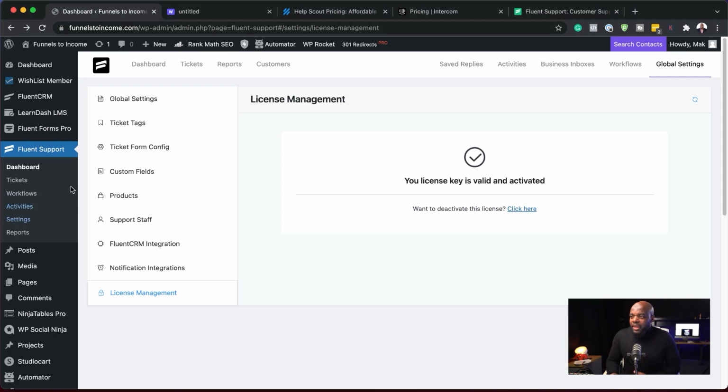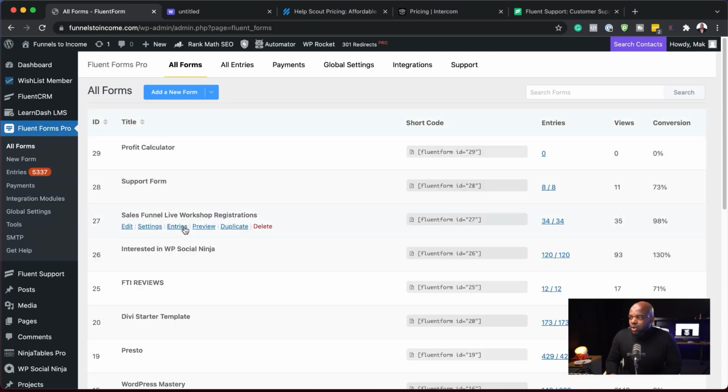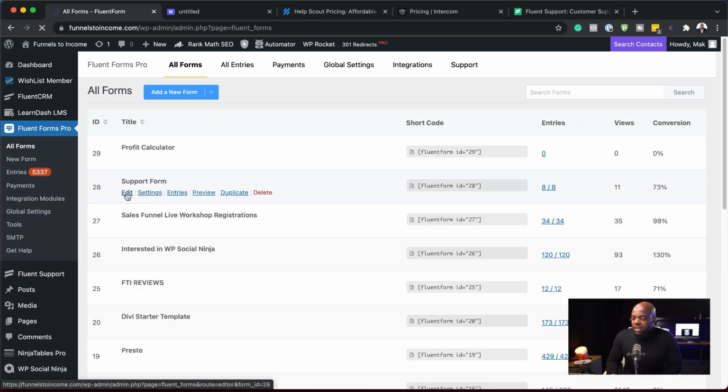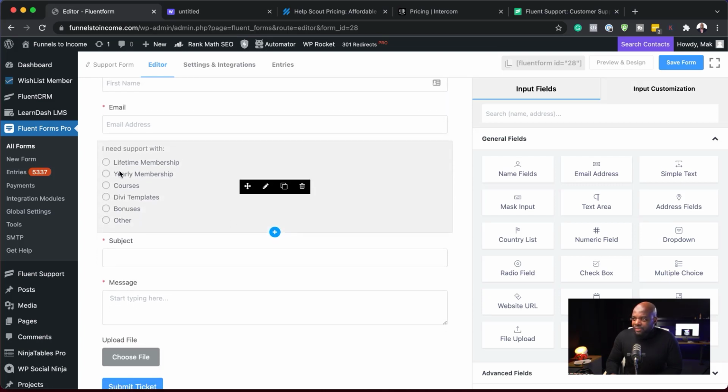So what you need to do is to come over here to Fluent Forms Pro. I'm just going to go to all forms so I can show you what I've done already. So my form here is called support form. If I click here on edit, you can pretty much see the fields that I've added. It's all drag and drop. So I've entered my field here for the first name, email address, and then I need support with. I just added all these.